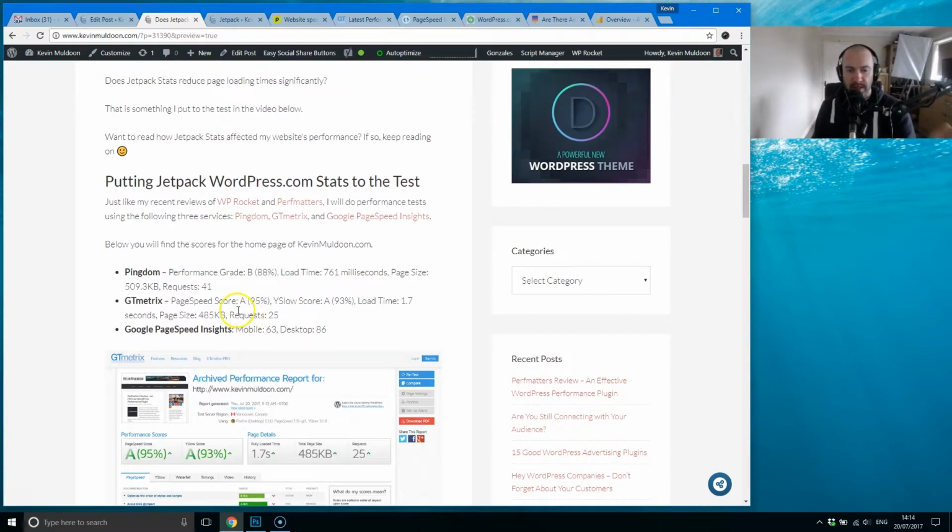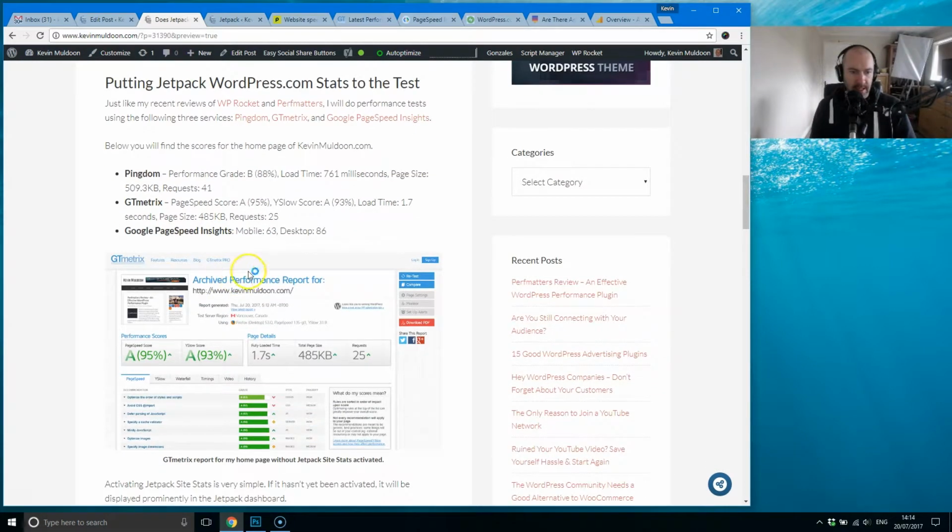Right, so before activating Jetpack Site Stats, I got performance grade B in Pingdom, 41 requests, 509.3 kilobytes. You can see here, GTmetrix shows 25 requests, page size 485, and I got a score of A. And load time, now, load time for these performance websites does go up and down depending on lots of factors with your server and other things. Every time you load it, it's a little bit different.